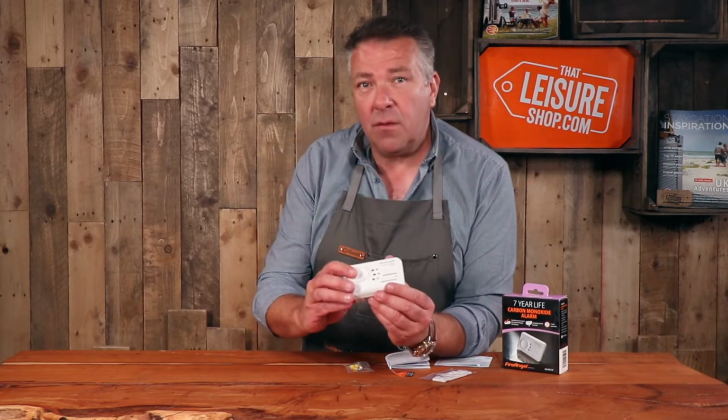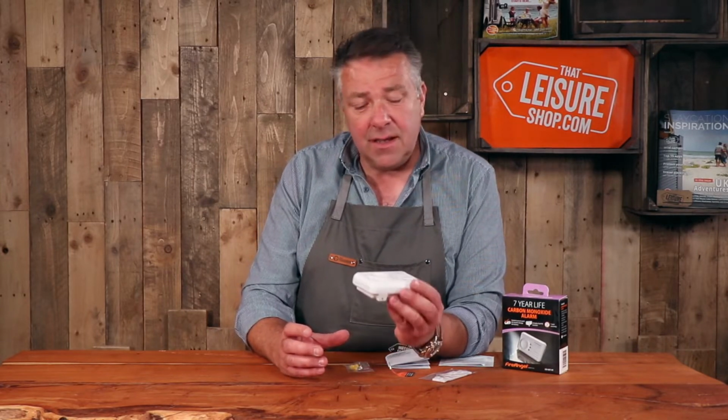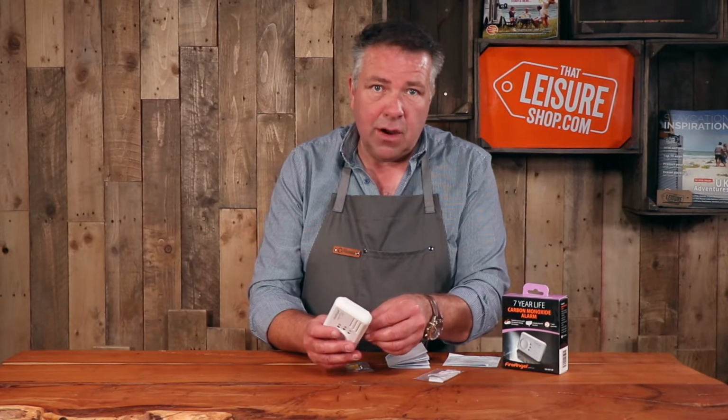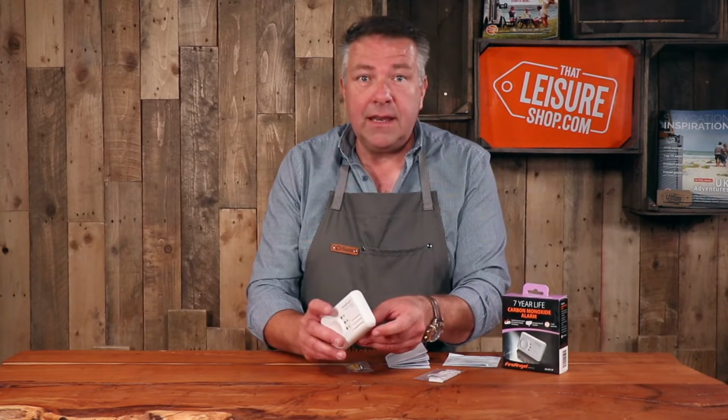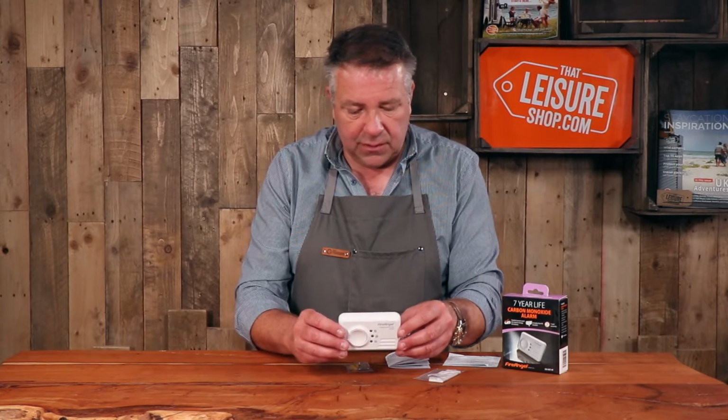And you must test them. My advice is before every trip, as horrible as it is, just press that and make sure you get that noise, and that is designed to wake you up. And that's the other reason for putting one in the bedroom, is you want to make sure you're woken up at night if there's carbon monoxide in the room.